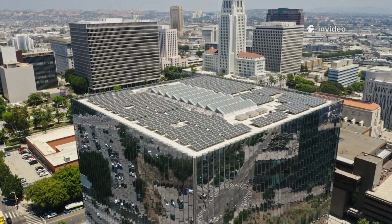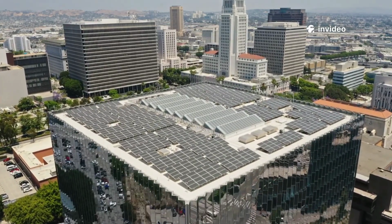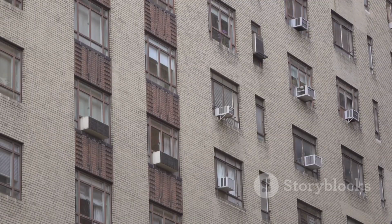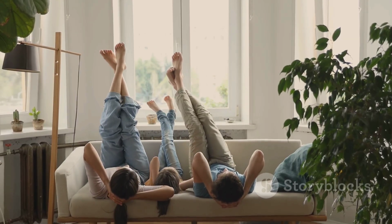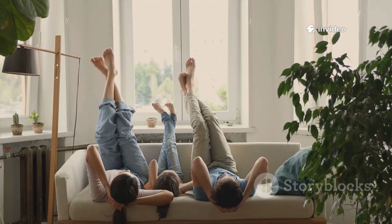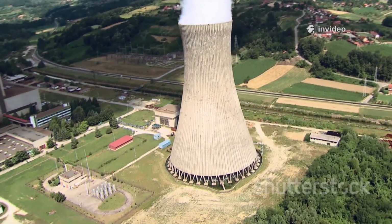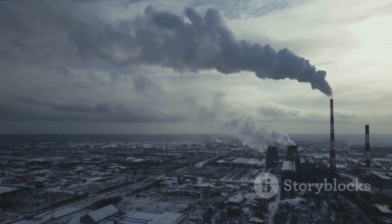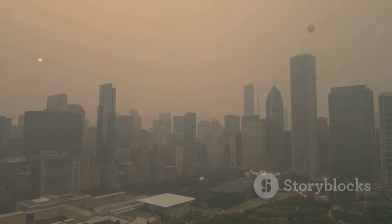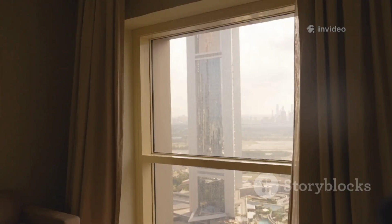Think about it. Cities are full of buildings that soak up the sun's energy all day long, making everything even hotter. Currently, our go-to solution for a hot building is the air conditioner. And don't get me wrong, air conditioning is a remarkable invention. It can turn a sweltering room into a cool oasis. But running all those AC units uses an incredible amount of electricity. This energy often comes from burning fossil fuels, which releases greenhouse gases into the atmosphere. So in our effort to cool our indoor spaces, we are actually contributing to the long-term warming of our entire planet. It's a tricky cycle, and it's one we need to break.